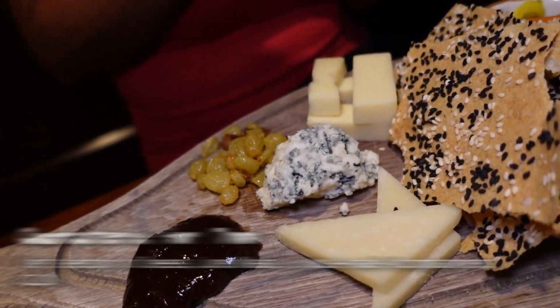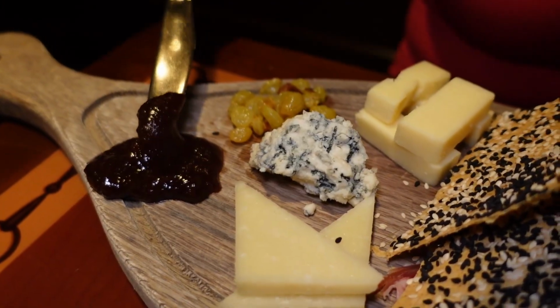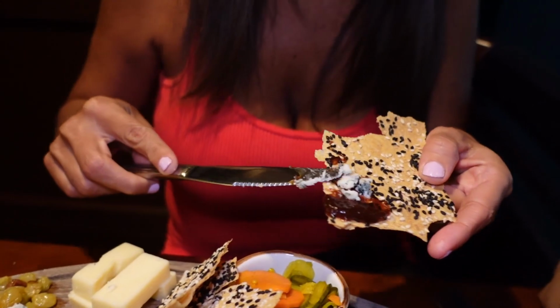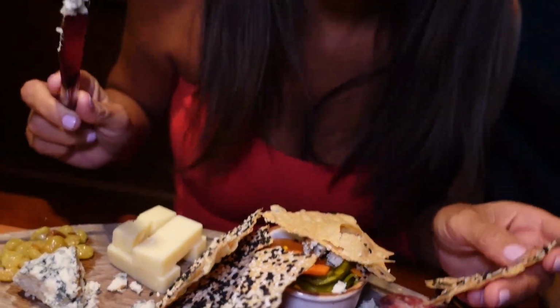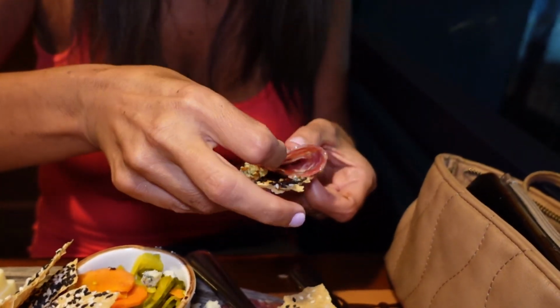Okay. She just explained to me that there's a jam on here. I was like, I wonder what that is. She said it's a fig jam they make in-house. So we'll see what that tastes like. I'm going to go ahead and try it and see. I'm going to try this fig jam first. I'm going to try it with the blue cheese. Oops. I lost it. I'm super fancy, as you can see. I'm going to try it with this salami.